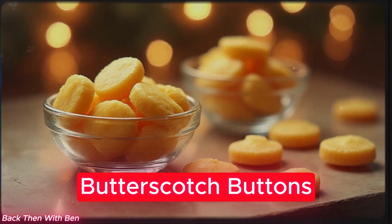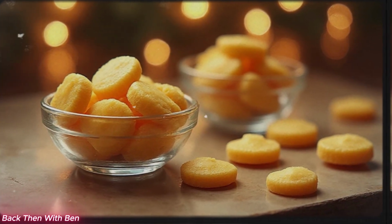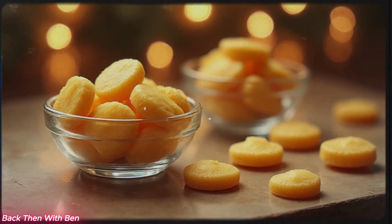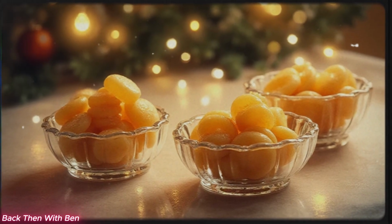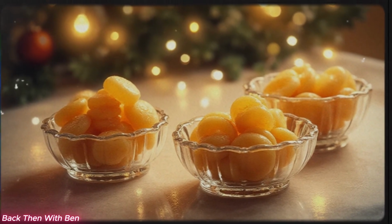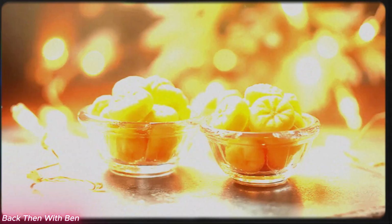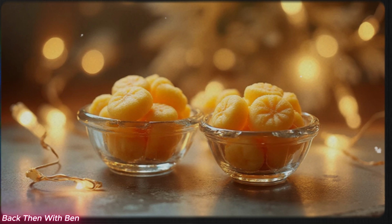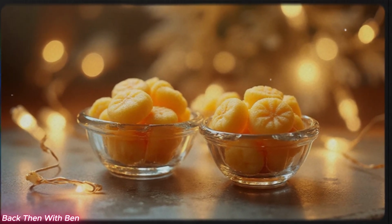12 butterscotch buttons. Butterscotch buttons were flat, disc-shaped candies with a creamy, buttery sweetness. They melted slowly, allowing you to savor the flavor, and were often served in glass bowls during holiday parties. Simple but comforting, these candies symbolized cozy winter evenings. Mass production and changing tastes eventually led to their decline. Older candy lovers still speak fondly of the soft, buttery goodness of these buttons.